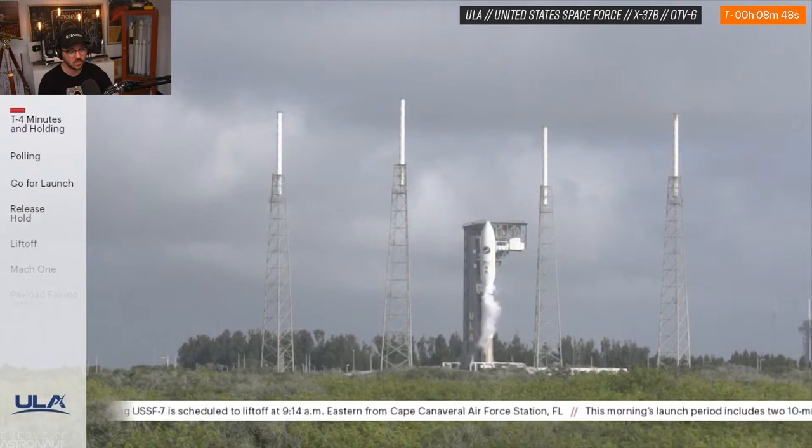And don't forget, too, speaking of crewed missions, this launch pad here, Slick 41, you can notice there's a crew access arm on it.